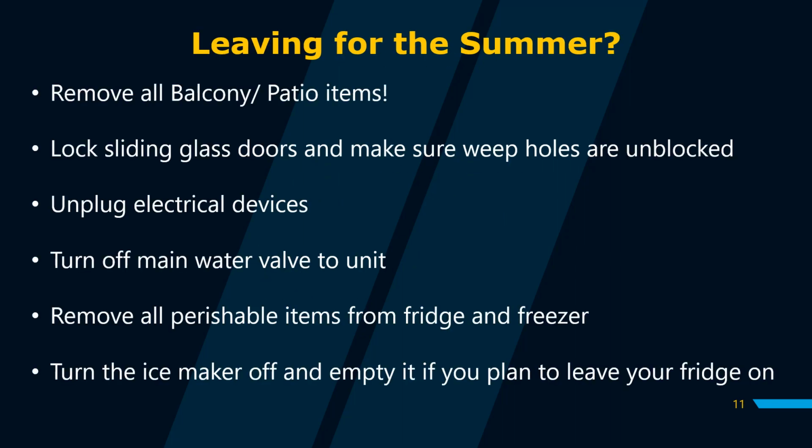Prior to leaving for the summer, all balcony items, including furniture and potted plants, must be brought inside. Close and firmly lock the sliding glass doors and clear any debris from the door tracks and weep holes to allow water to drain. Unplug electronic devices and turn off the main water valve for your unit. Remove perishable food and ice from the fridge and freezer. Remember to turn the ice maker off if you plan to leave your fridge on. Have a designated neighbor or friend check on your unit before and after the storm, and let the office know who that person will be in case of an emergency.